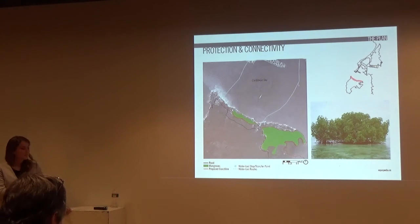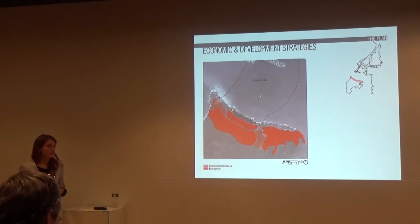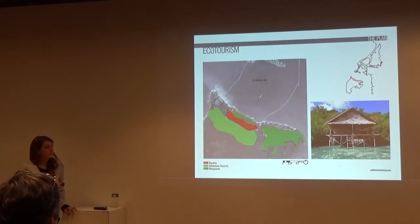And we will be connecting the area through a water taxi system and formalizing a road that is currently a dirt road. Our 2 strategies here are creating ecotourism in the area to serve as an economic engine, but also focus really on the landscape of the area, and then also focusing on these informal settlements and thinking about how we can provide opportunities for community resilience there.